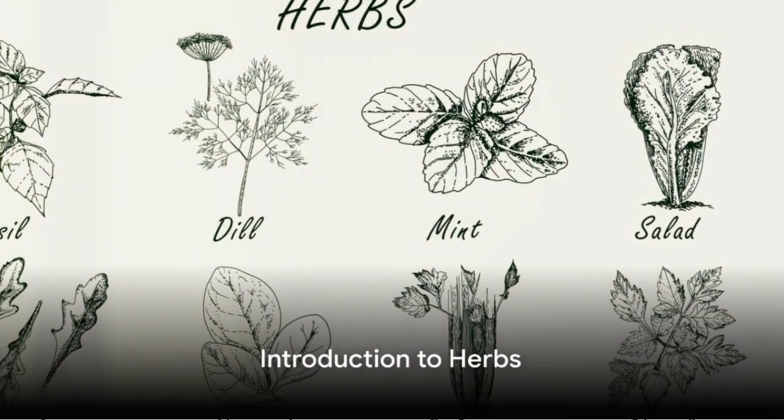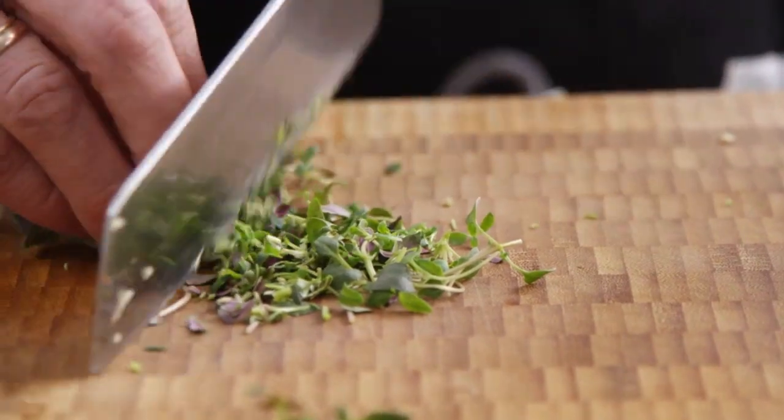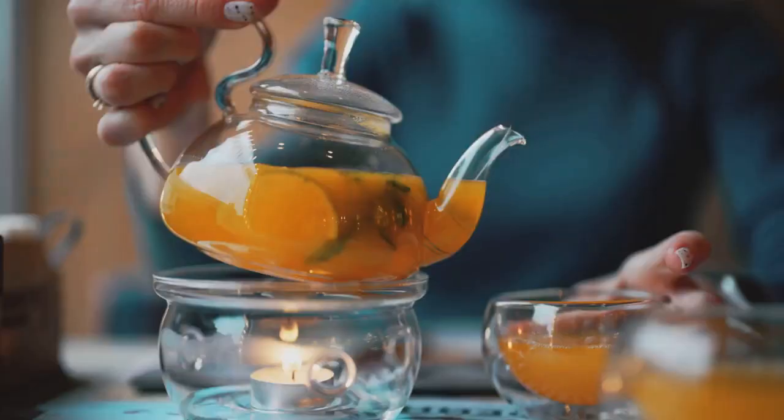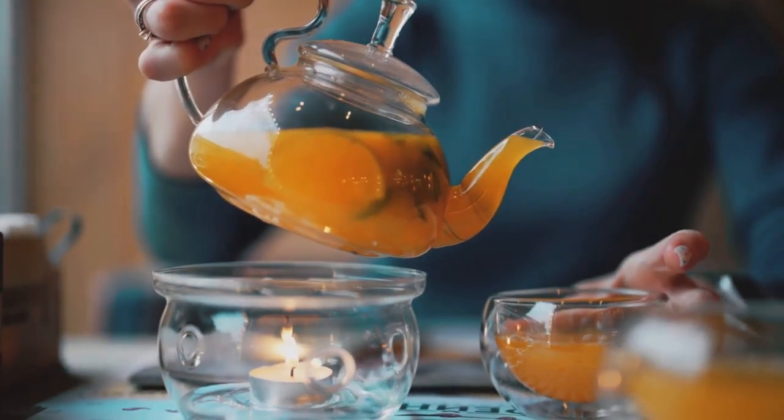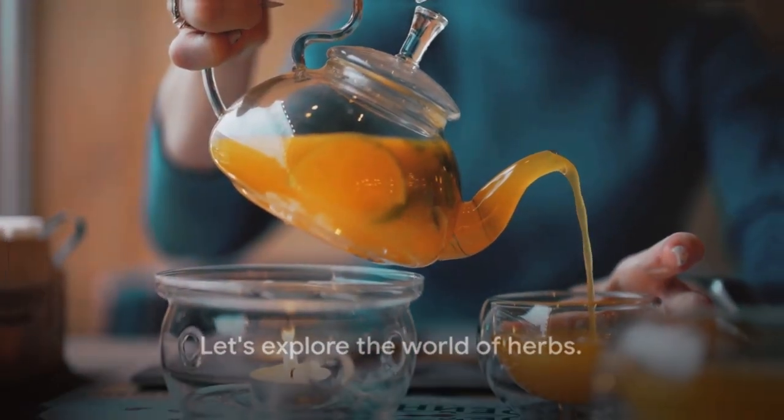Have you ever wondered about the different types of herbs and their uses? Herbs are an essential part of both culinary delights and natural remedies. In this journey, we'll explore a variety of herbs, their flavors, and healing properties. Let's dive in and explore the world of herbs.